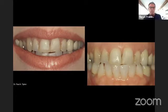She comes to me wanting an aesthetic makeover, typical of my patients who I normally see. They're sort of 50 to 60 years of age. They're women of a certain age who need a boost. So they're going to come and have their dentistry done. She wants a new smile.